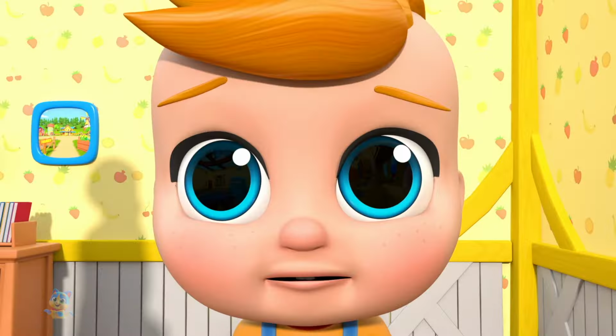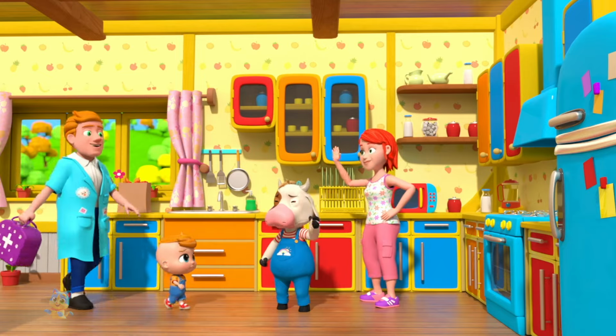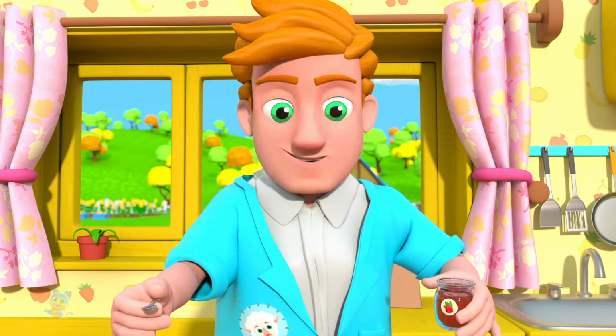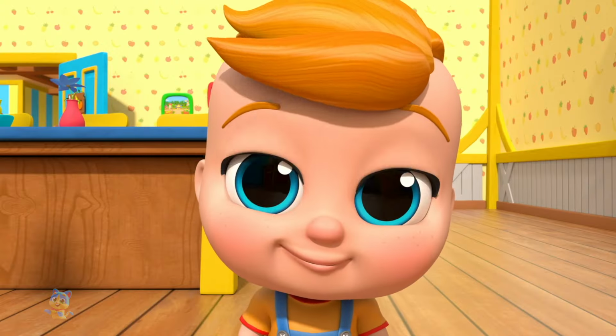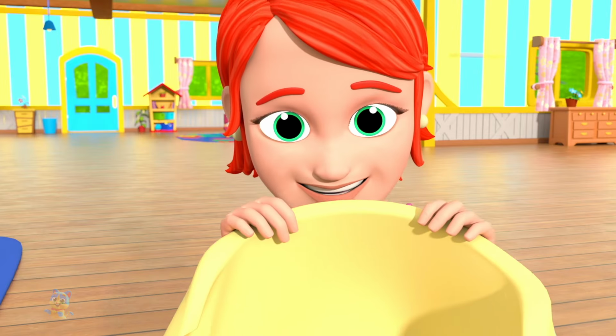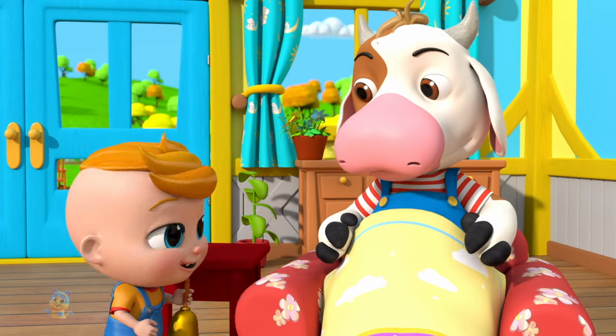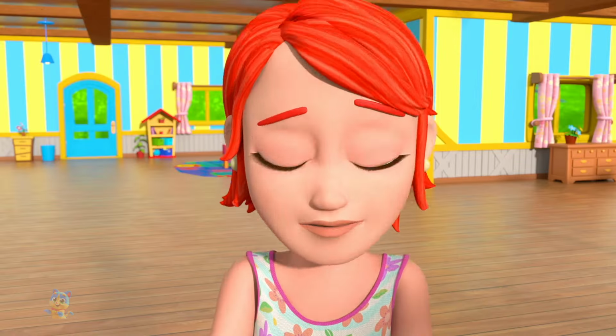Dear Moomoo is feeling ill. The vet is here to give you a pill. Rest poor Moomoo until you feel well. If you need something, just ring the bell.